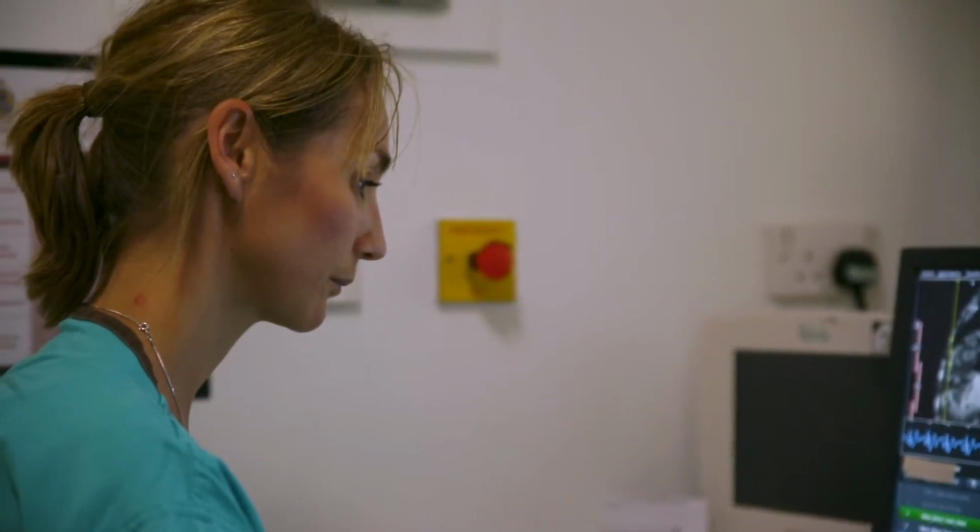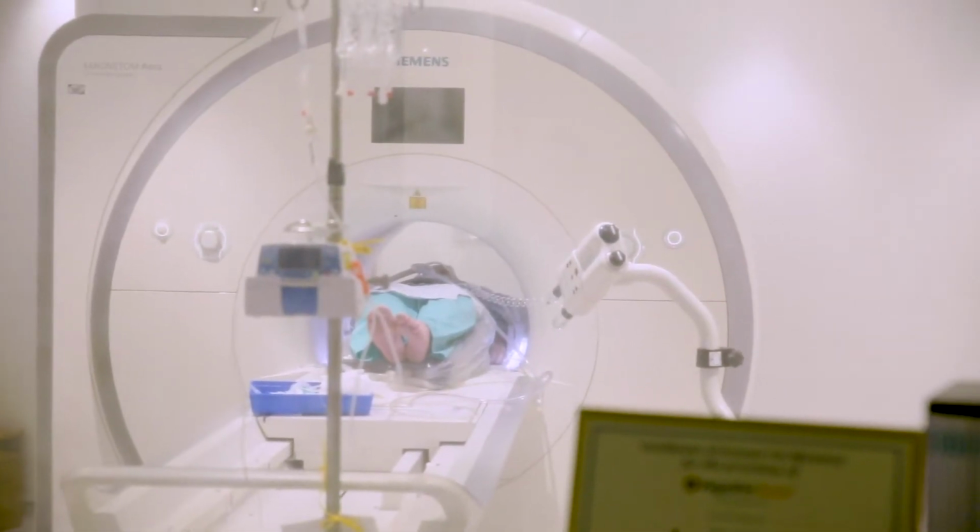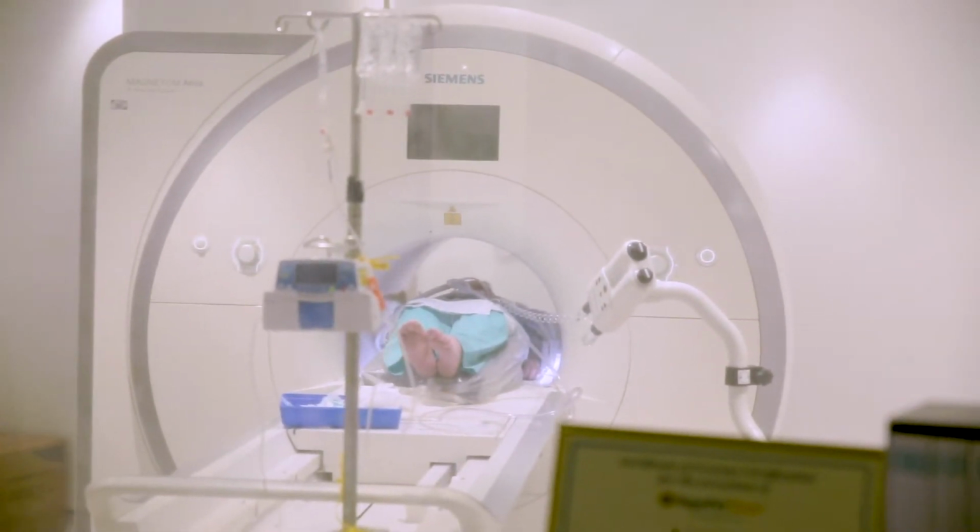Secondly, the noise of the machine, which tends to mask the spoken voice. And thirdly, it's a slightly frightening environment for a small child.